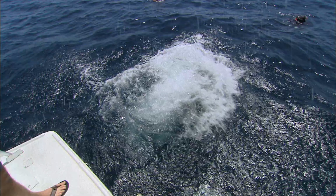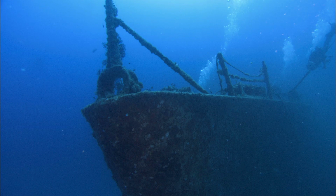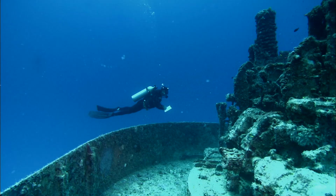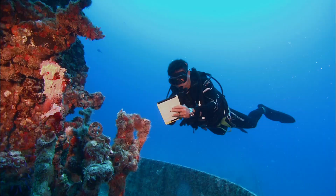Divers may love the wrecks, but critics question how they affect the environment, fish populations, and natural reefs. The Spiegel Grove is part of a long-term study on the impact of artificial reefs. Ladd Atkins is a special projects manager of REEF, the Reef Environmental Education Foundation.